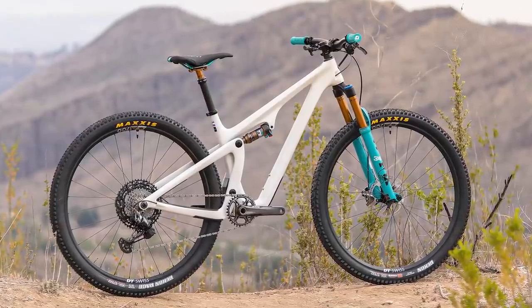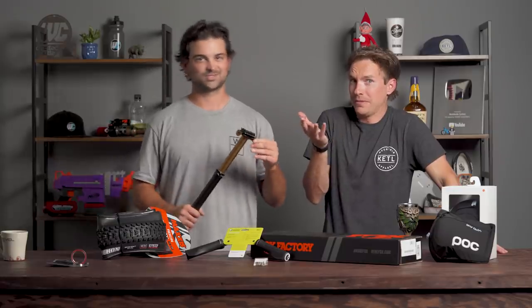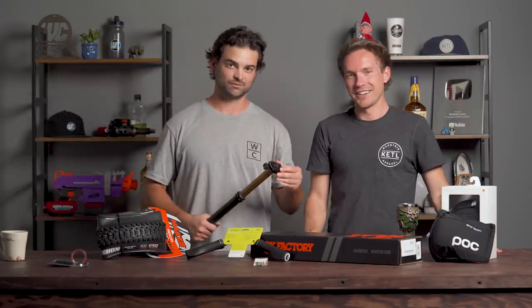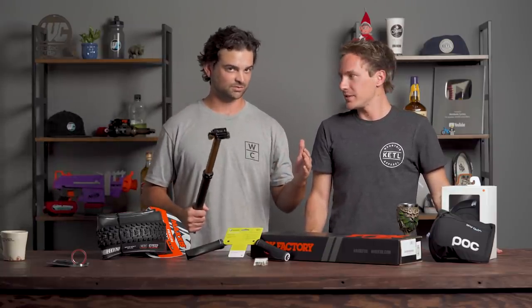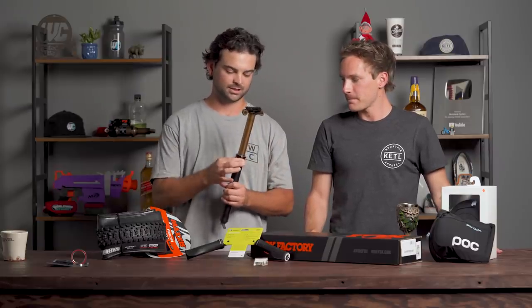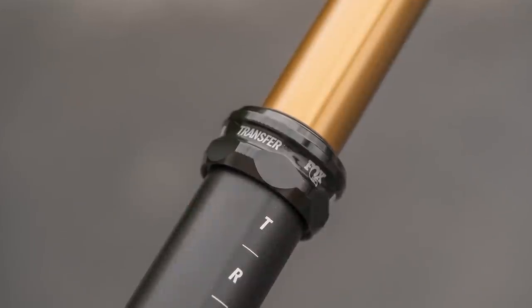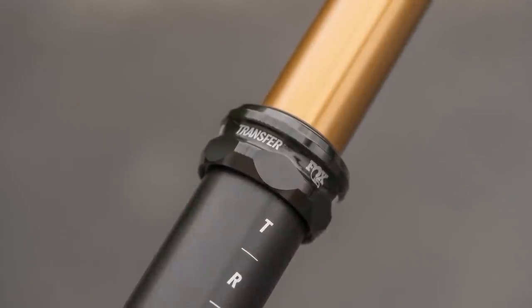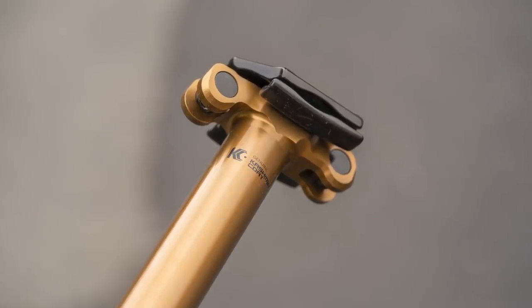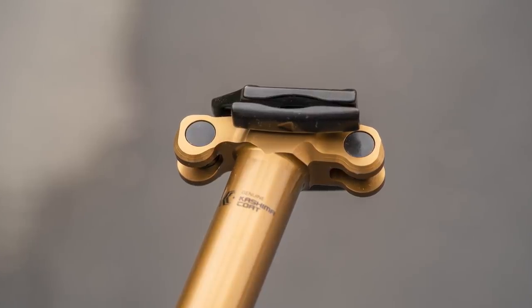But then, this is technically 2021 or 2022? Yes. This post is the 21/22 version, the newest Fox transfer post. The other way you can tell is this collar right here. You can loosen this, remove it, and you can service it. You can put some slick honey in there and keep it going. You can service it yourself very easily, which is great because the old one, you couldn't do that. Now you can take this off, pop some grease in there, keep it running smooth.